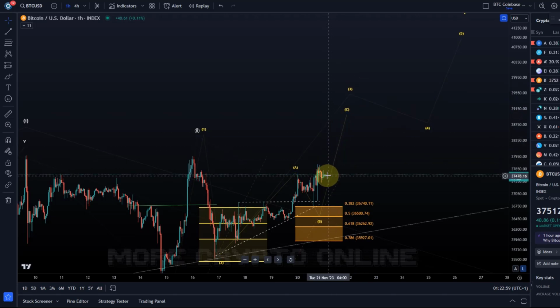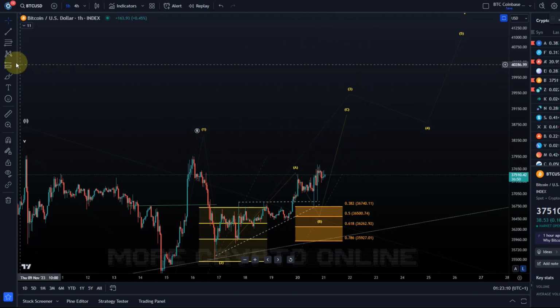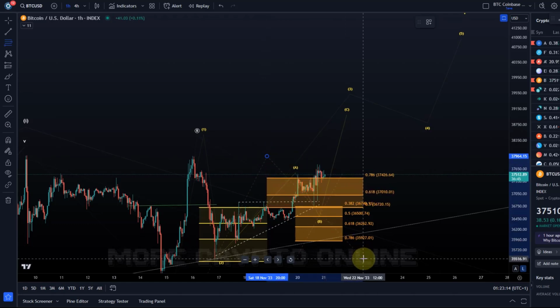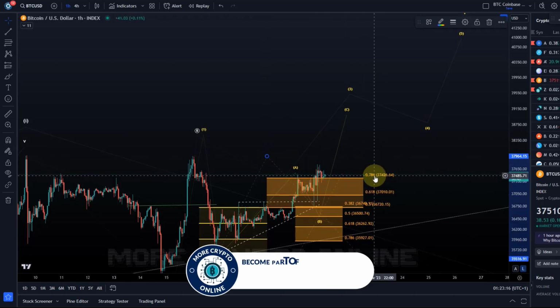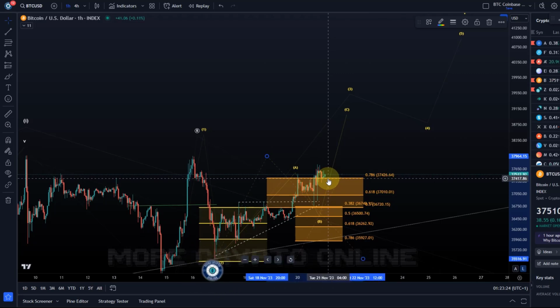However, we need a sustained break above the 37,515 level, the A wave high. We haven't done that yet. Yes, we briefly broke above it, but we really need a sustained break, because that's when I measure it from a bearish point of view. That is the 78.6 Fib level, plus minus a few dollars. If we get a sustained break above it, that shifts probabilities more towards the bullish scenario.